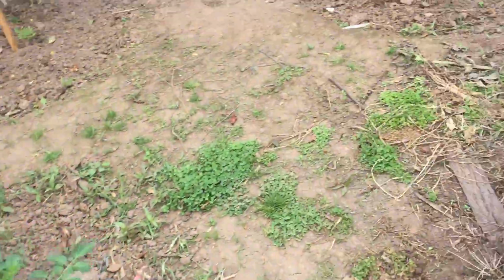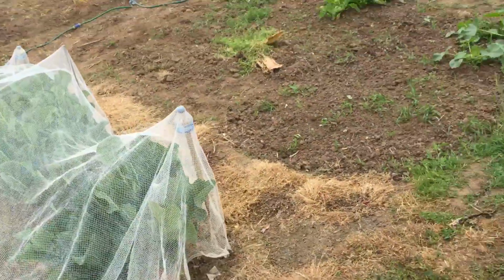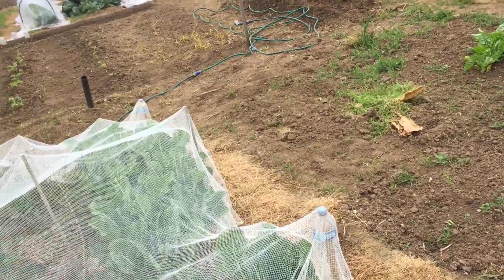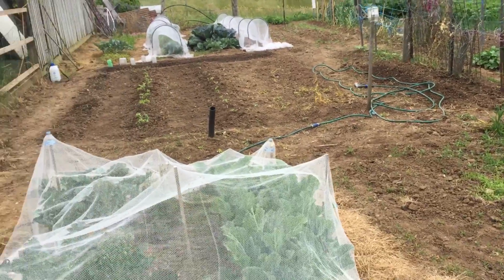So overall, everything's starting to go. Fighting the weeds off. At this point in time, keeping the water up to everything now. It's really starting to dry off at this time of the year. And yeah, let's go see what else we've got.